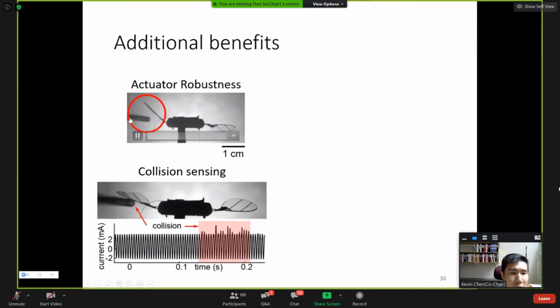So you can repeatedly collide a wing with an obstacle, and because the actuator can sustain large strain, it's actually robust against those kinds of collisions. Something very challenging for the piezoelectric driven robot. And in fact, you can monitor the change of current to detect the collision. The principle is that a collision will cause a local deformation of the actuator, which will cause a change of capacitance. And we can pick up this change in capacitance by monitoring the current.